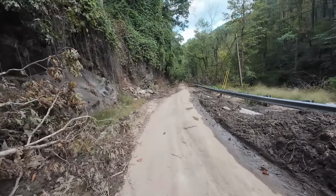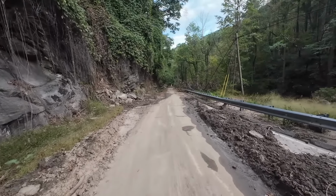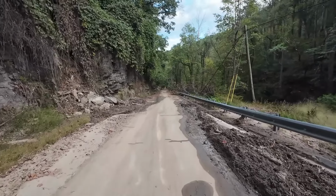I'm gonna walk just a little bit farther up to this next curve. I think there's a bridge here.